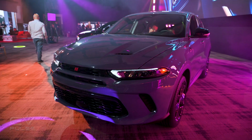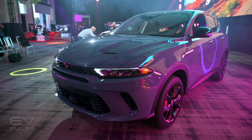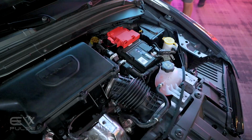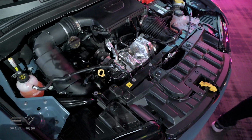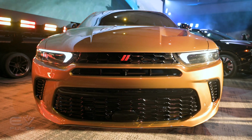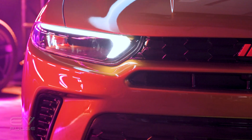If you don't want a plug-in, you can always opt for the Hornet GT, the non-hybrid base model. It should start at less than 30 grand and deliver segment-leading performance thanks to its 2-liter turbocharged Hurricane 4 engine that delivers 265 plus horsepower and 295 pound-feet of torque. Both Hornet models feature standard all-wheel drive, though a range of big car amenities are available too. Advanced driver aids like adaptive cruise control, traffic sign recognition, and much more.